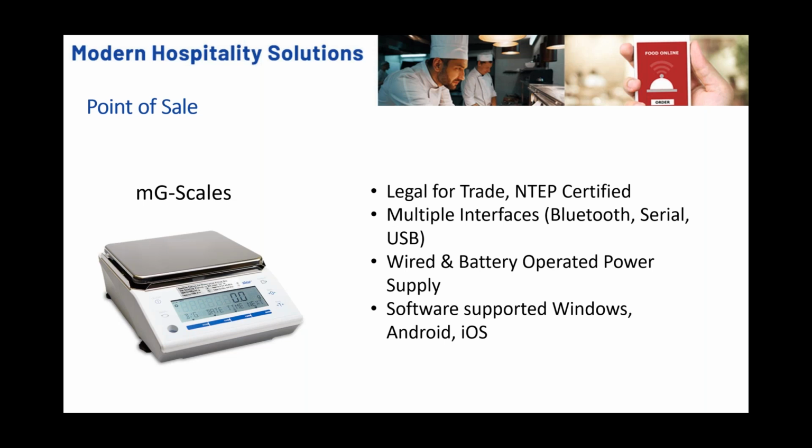So the nice thing about this, you're looking at maybe a yogurt shop, a salad bar, or delis where they need to measure and weigh different portion sizes. So we have these scales. These are available now. And again, being NTEP certified obviously makes them legal for trade. So excited about these.